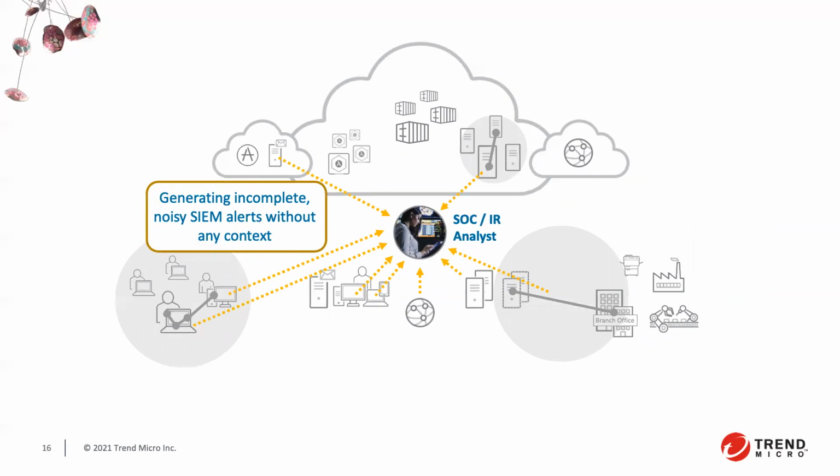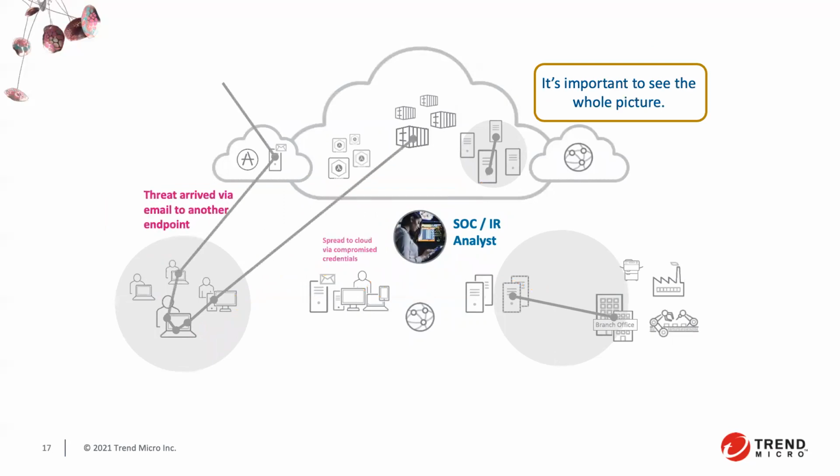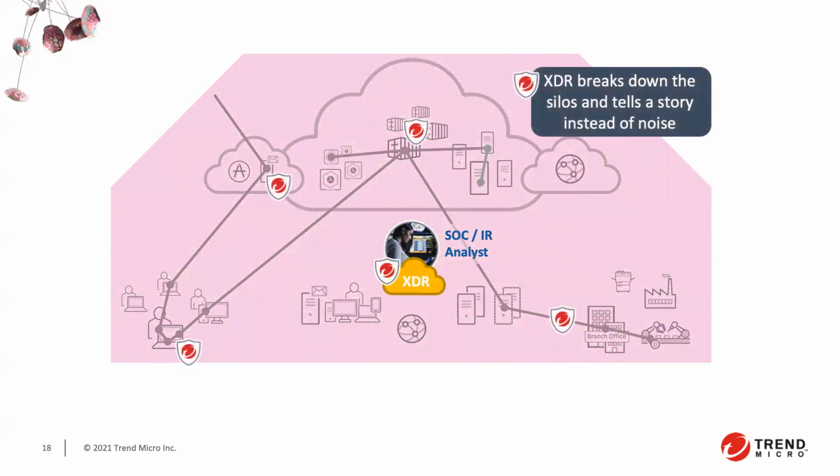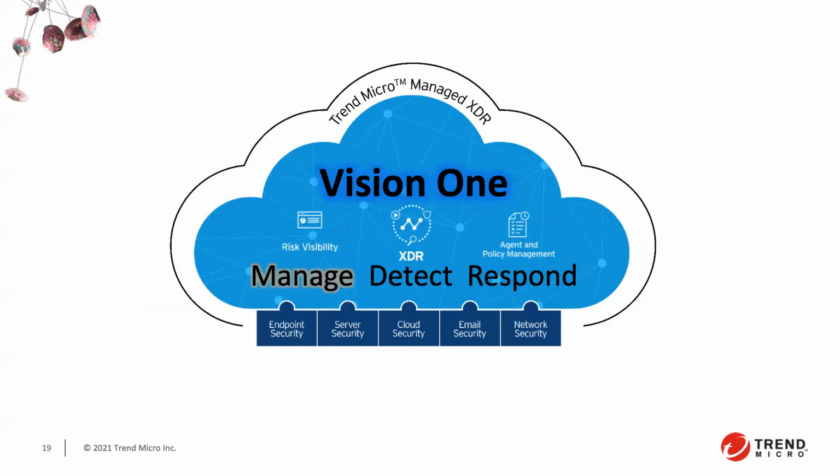Is that satisfying for the SOC team? Of course not, because it's important to see the whole picture, to have detection and response capabilities against attacks spreading across email, endpoints, servers, and network. That's why we now have the XDR, which breaks down the silos and tells a story instead of noise. Vision One offers detection and response capabilities for endpoint, server, cloud security, email security, and network security as well, combined all together in one console, which correlates all the detections together and gives you the whole story behind the attack.